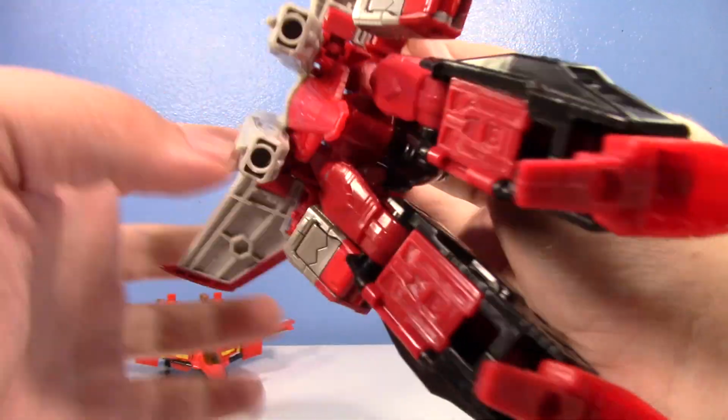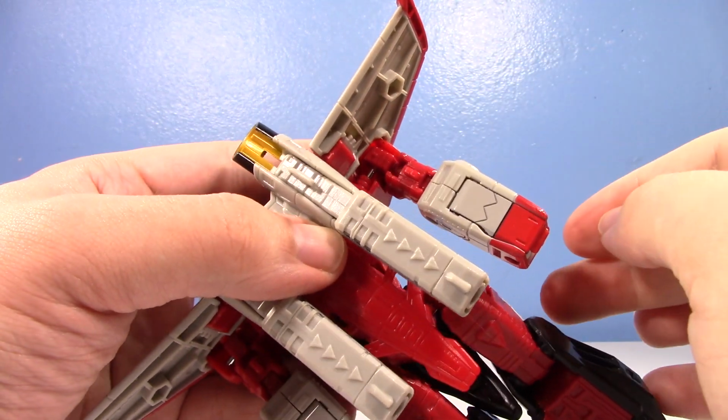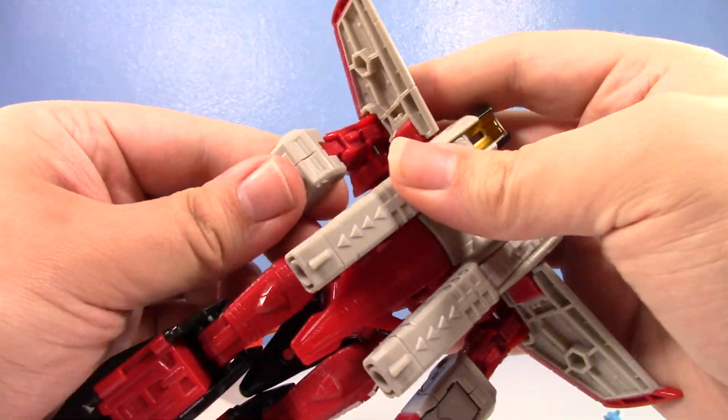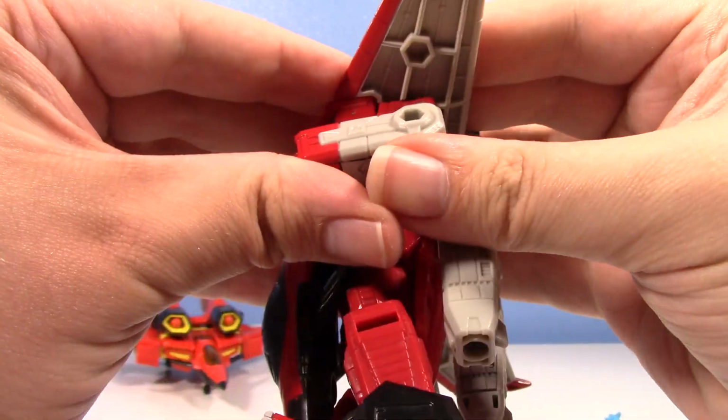He does have these interesting sliders on the shoulders. I don't know if you can see that, where the shoulder actually needs to slide on that pin. It's very rare that they do that on modern Transformers. It's very rare that they rely on a pin slide like that.